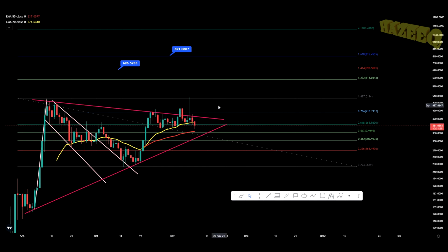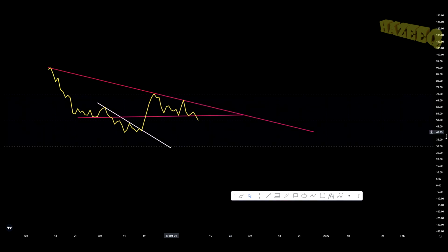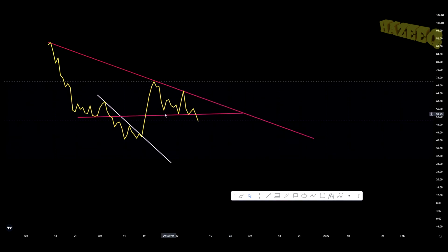I'm just a messenger. So if we jump into the daily RSI, a very interesting thing forming over here. So I didn't have this in the last update. By the way, if you haven't seen the last update, make sure to check it out. It's going to be in the right-hand corner of your video, because I'm not going to be mentioning a lot of the stuff that I said in the last video. So make sure to check that out before watching this one.